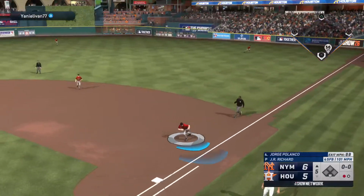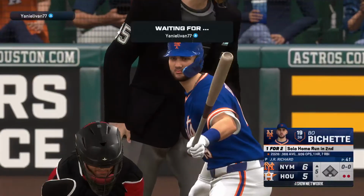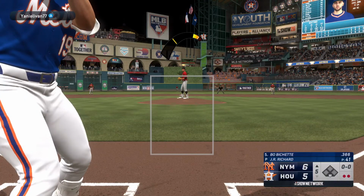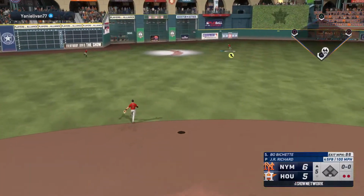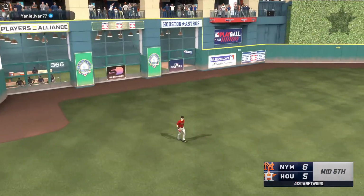Hit on the ground to the right side. And he takes it himself for the out. Bo Bichette up to the dish. He's already homered in this game. In the air to left center. And that is that.